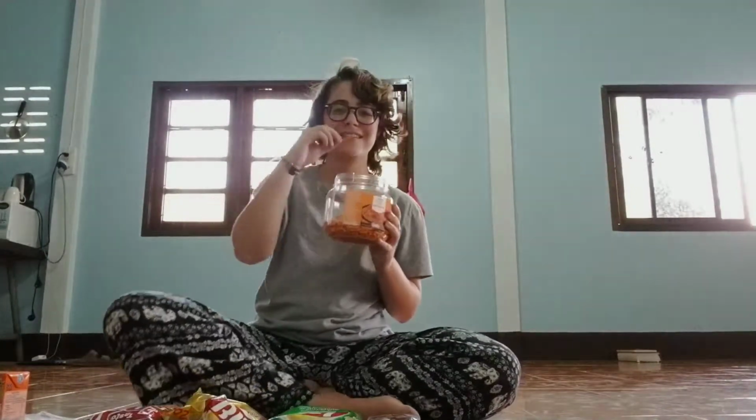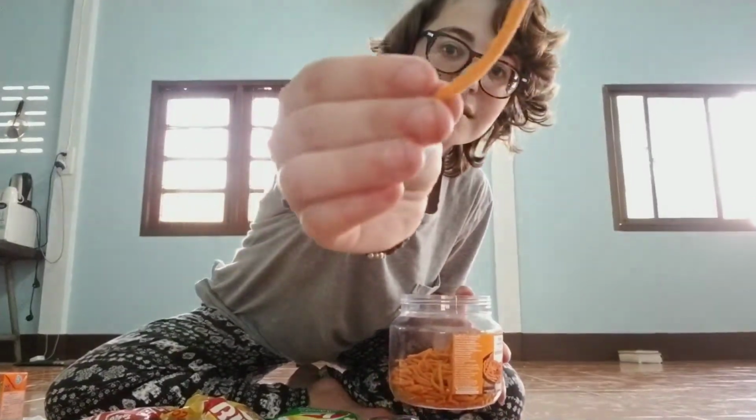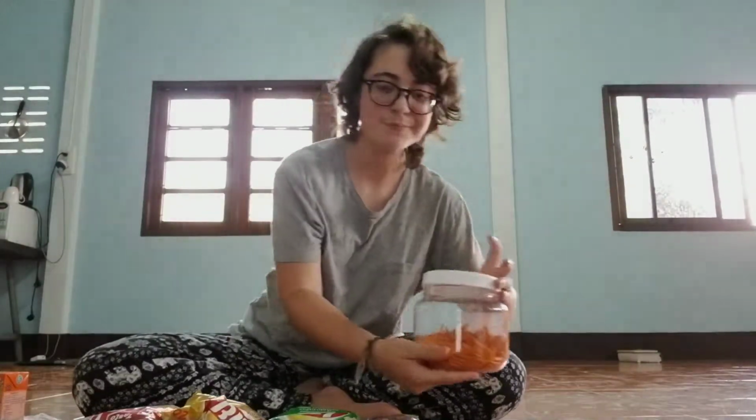They smell a lot like fish, but they don't taste like fish. They're these little tiny things. They're a little spicy and sweet and other things. That's why they're called 5 flavors. They're really tasty. I like them.